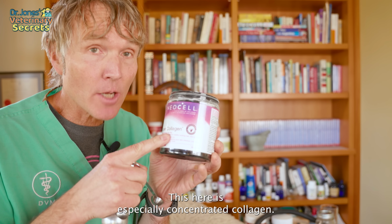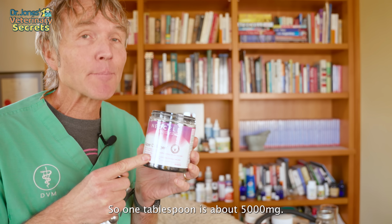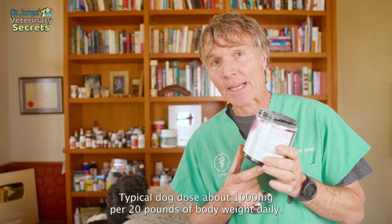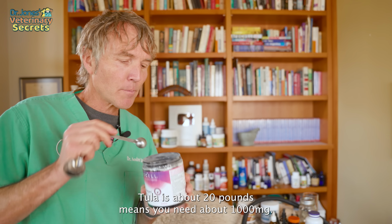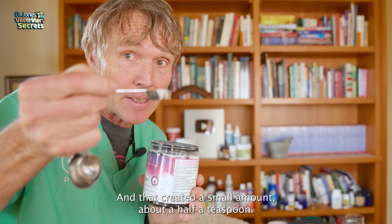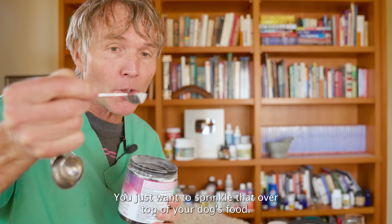This here is especially concentrated collagen. So 1 tablespoon is about 5,000 milligrams. Typical dog dose, about 1,000 milligrams per 20 pounds of body weight daily. Tula is about 20 pounds, means you need about 1,000 milligrams. And that will equate to this small amount, about a half a teaspoon. You just want to sprinkle that over top of your dog's food.